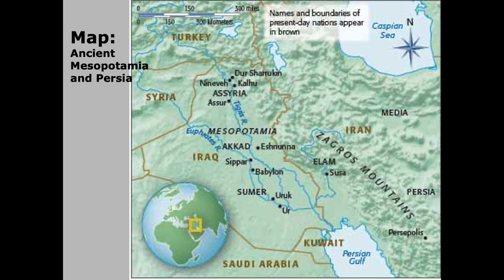Right, and so here's a map of ancient Mesopotamia and Persia, and this is famously in between the Tigris and Euphrates rivers. So you can see Akkad and Babylon and Sumer, Uruk and Ur, and Nineveh and other ancient cities in ancient Mesopotamia and Persia. You can see here on the globe, this is the chunk of space that we're looking at. All right, so ancient Mesopotamia and Persia.